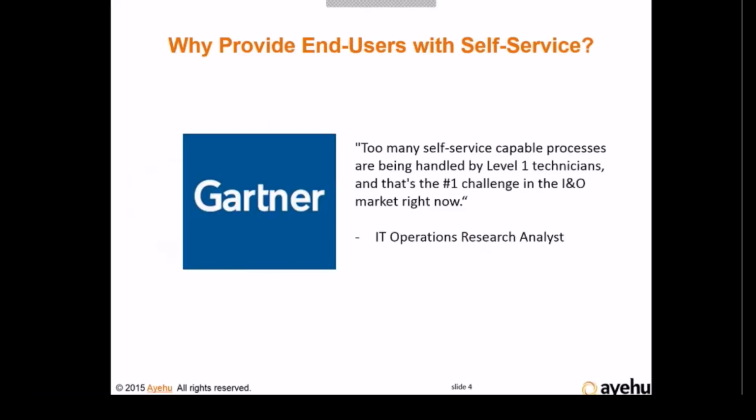So why provide end users with self-service? So again, we turn to Gartner as a reference point because we work very closely with some of the research analysts.